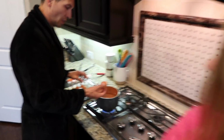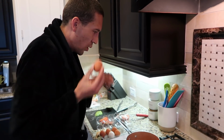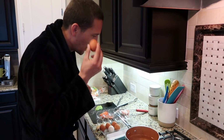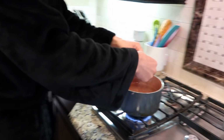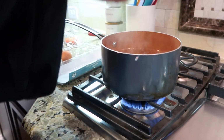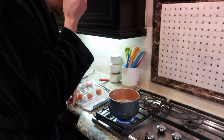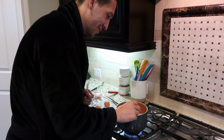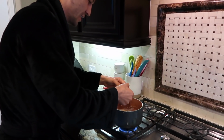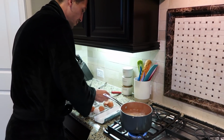You gonna show him how to do it? Well, I take an egg. Hold on. I shake the egg. And then I crack the egg. And then I drop the egg. And it's an egg drop. Drop it like it's hot. And then I take another egg, shake the egg, crack the egg. Shake the booty too. And then I drop the egg. I can drop two. Two in there at the same time?